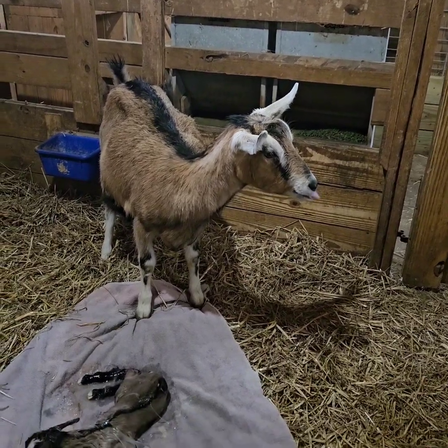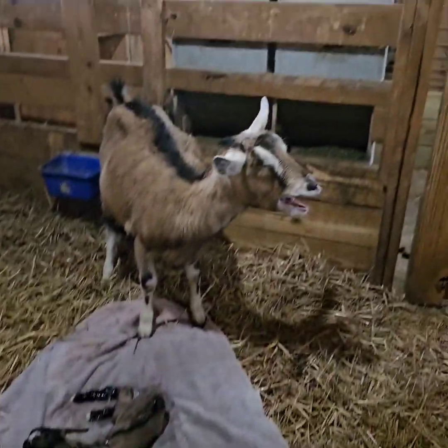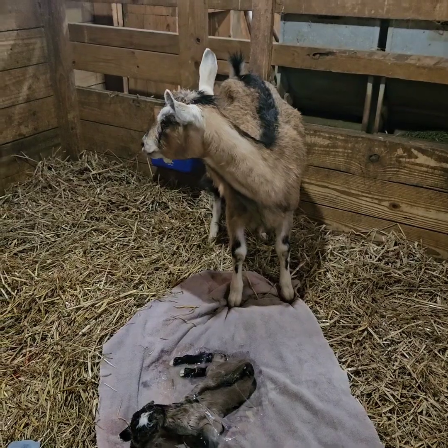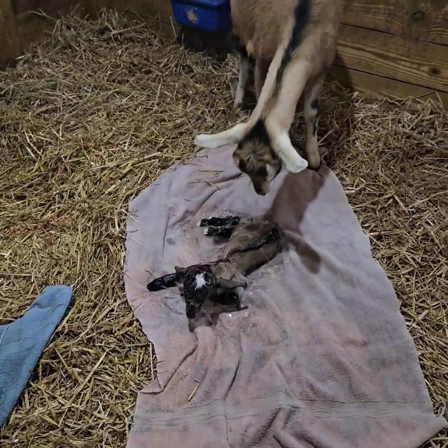She is not quite sure she wants to have too much to do with this baby. She is giving it a few licks, but that's about it. She is still yawning, a little bit of grinding her teeth, so there's a decent chance that she has a second in there, and she's just kind of waiting to move on to the next one before paying too much attention to the kid.